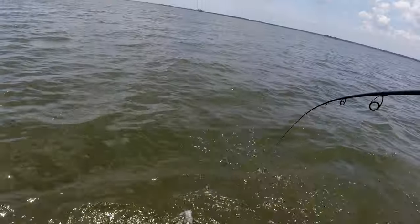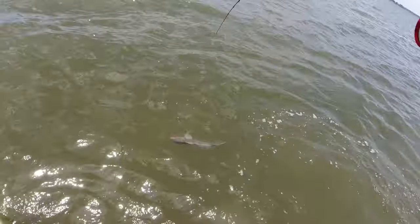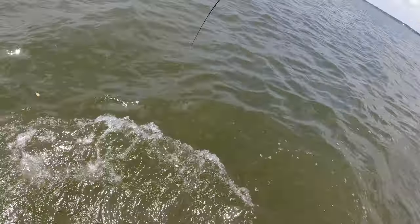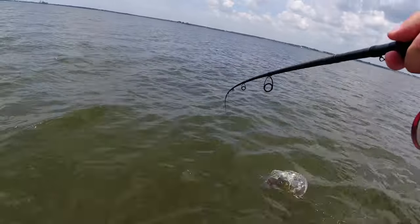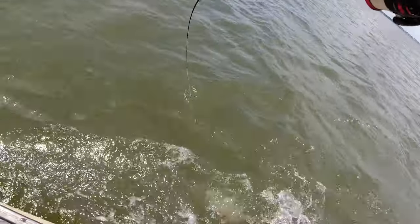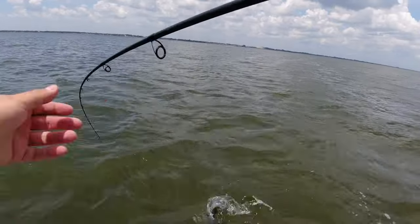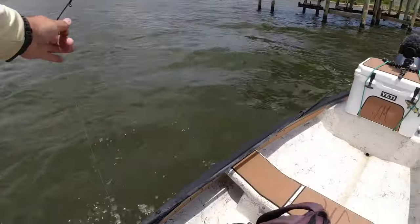And then after this, we'll release any other fish we catch. That's a good size one to keep. The size limit for black drum is 14 to 24. Last fish was 16. This guy will probably be 18. Oh, he smoked it. The second they see it, they inhale that fiddler crab. Swing him in here. Oh, perfect.